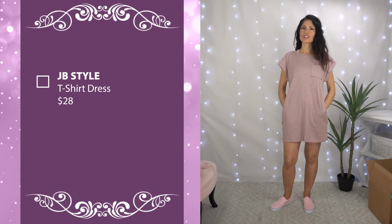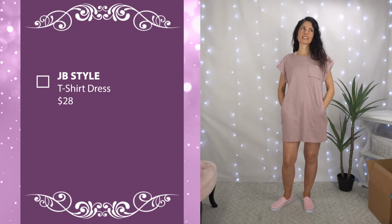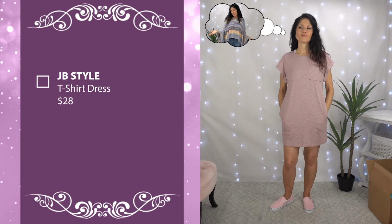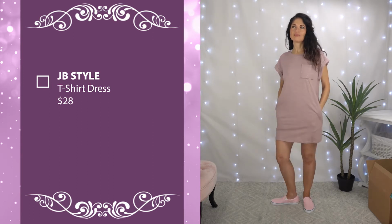Well, okay, that's a good deal. That makes up for the $168 sweater. Thinking. Because I like this dress.